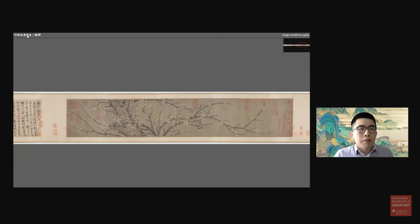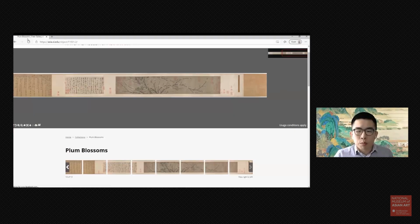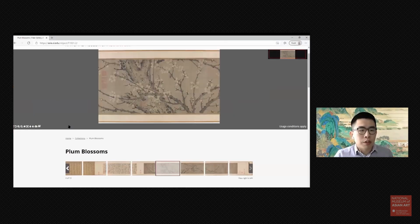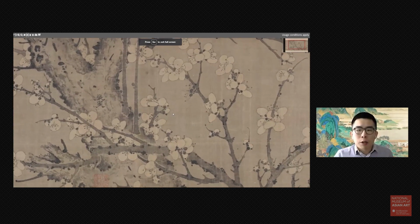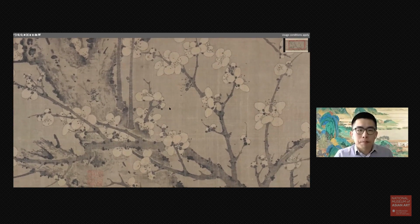One important stylistic feature of this painting, if we could move to a close-up section over here, is the extremely delicate flower petals we have just looked at. These lovely white petals look shimmering on the silk surface.